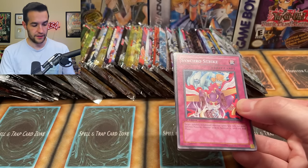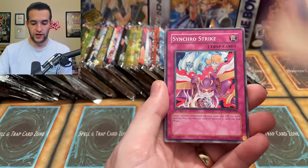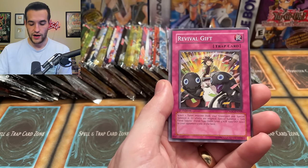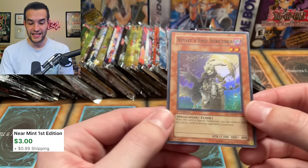Very flimsy pack. We have Plant Food Chain. We got the Poison Chain. Or Ultimate Rare Plague Spreader would be cool. Morphtronic Cellphone, the Synchro Strike. Cursed Fig. We got the Iron Chain Blaster. Revival Gift. Miracle Fertilizer. It's up next. Ooh, we got a super. It's a Knight and Sorcerer.